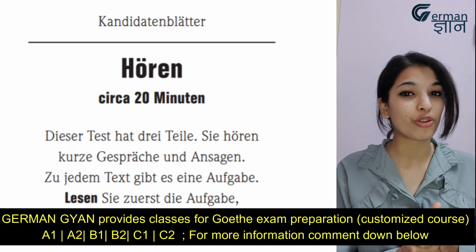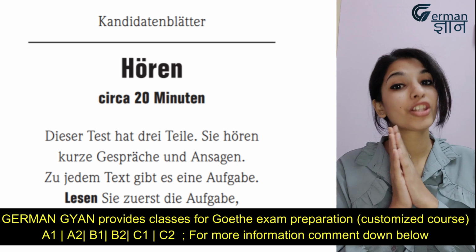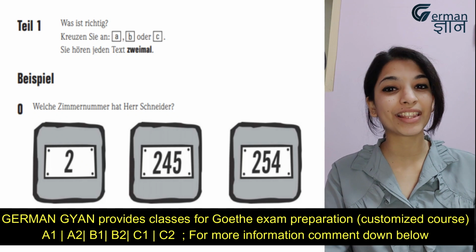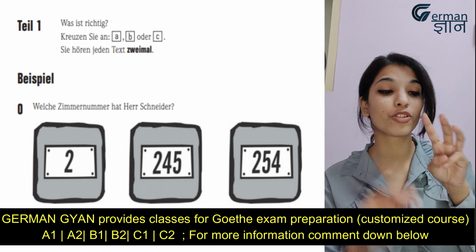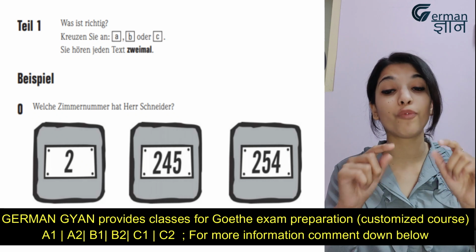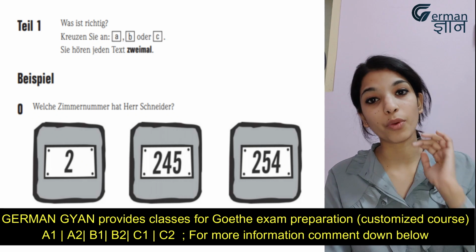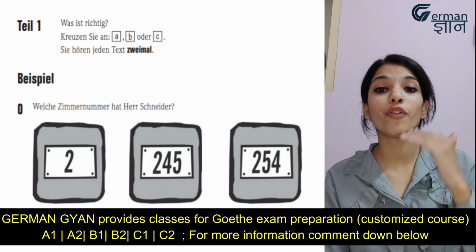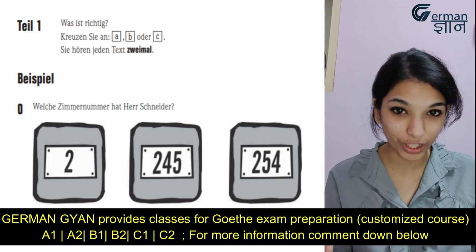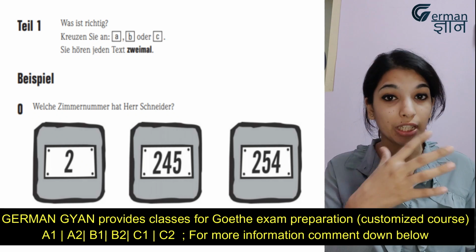If I talk about the Hören part, then Hören is approximately 20 minutes. Let's go to Teil 1. On your screen you can see that there will be three options, A, B, C, and the audio will be per question. Suppose there is one question and you have three options. The audio will be played twice because it is zweimal, so two times it will play and you have to answer according to the audio.